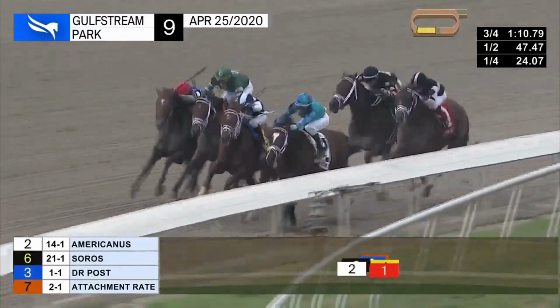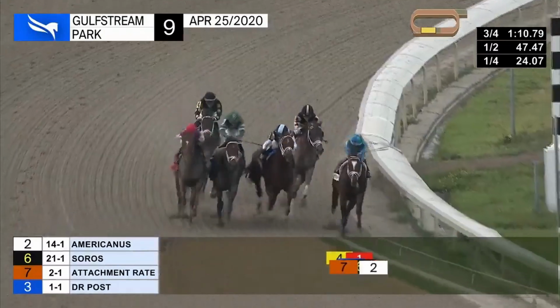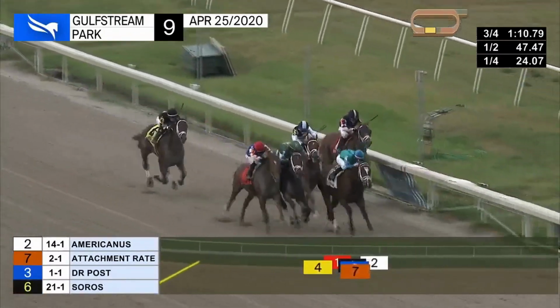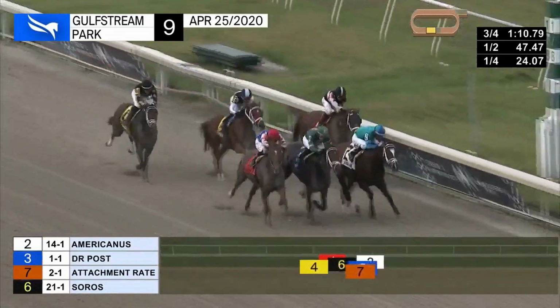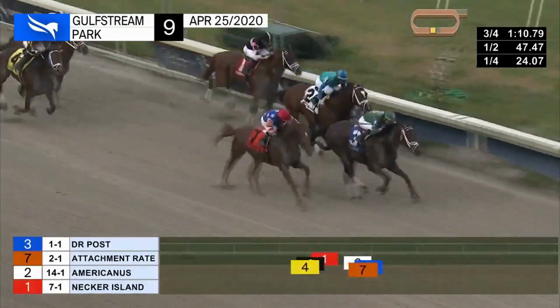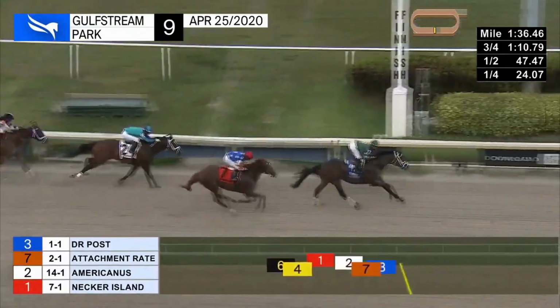Americanus, they battle away. Irad still trying to get Dr. Post to respond, urging. Saya's all over him with Attachment Rate, top of the lane. On the far outside, Attachment Rate from between Dr. Post. Americanus digs deep toward the inside. Dr. Post now up for the lead. Attachment Rate is second. Let there be no doubt who's best. It's Dr. Post, an even money winner.